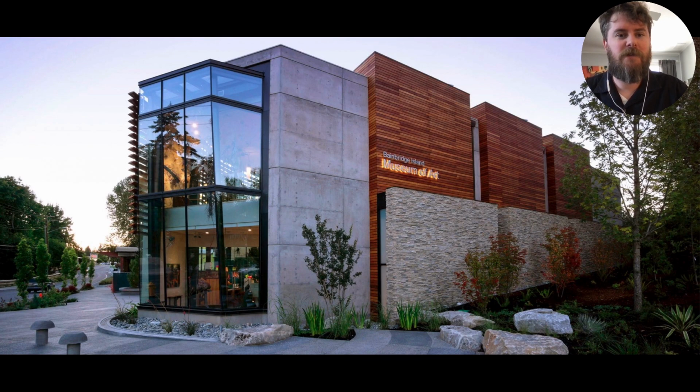So, here we are at the museum we're visiting today. This is the Bainbridge Island Museum of Art. They're located, as you'd expect, on Bainbridge Island in Washington State. They were started in 2009. That's kind of when the museum germinated as an idea, and then they officially opened their doors in 2013. The museum focuses on contemporary art and craft from artists from the Puget Sound region, where they're located in Washington. And they try to put an emphasis on diverse and lesser-known artists from that area.